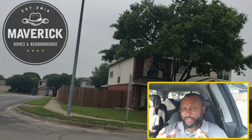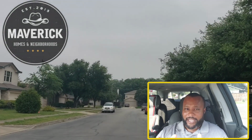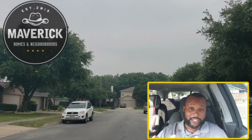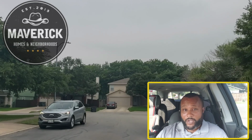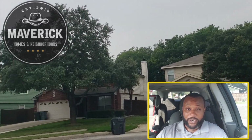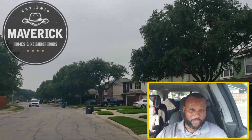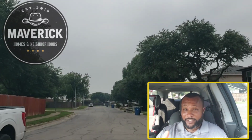As for the school district, it belongs to Judson ISD. The designated elementary is Olympia, while the middle school is Kitty Hawk, and the high schools are both Judson Red Campus and Veterans Memorial. Forest Creek does have an HOA, whose fee is around $150 per year. Some of the neighborhood amenities include a basketball court, barbecue grills, a splash pad, walking trails, and bike trails.